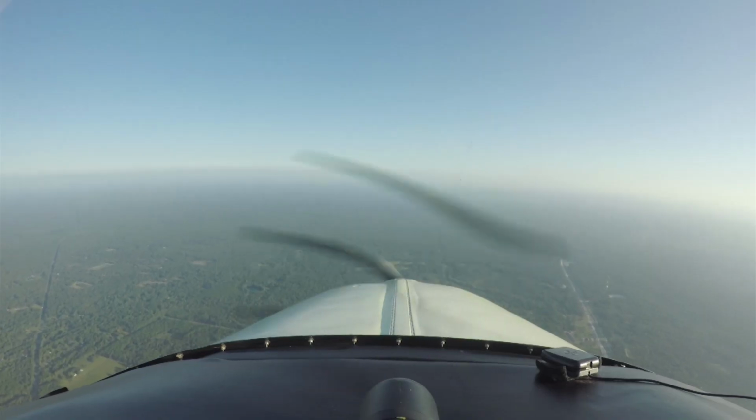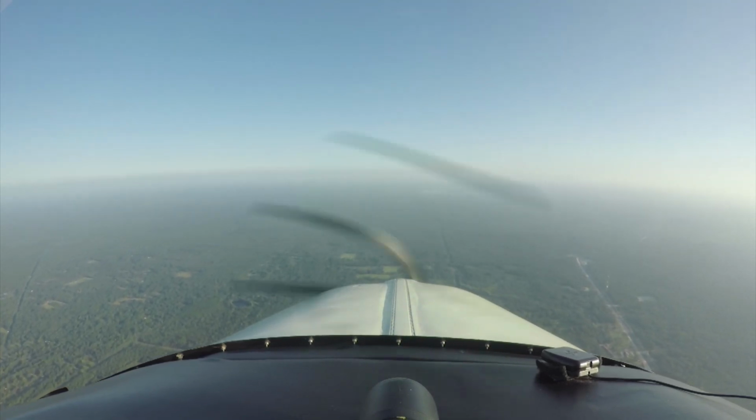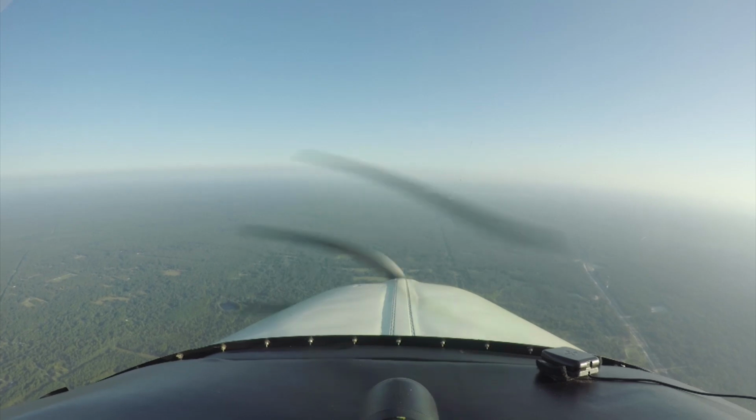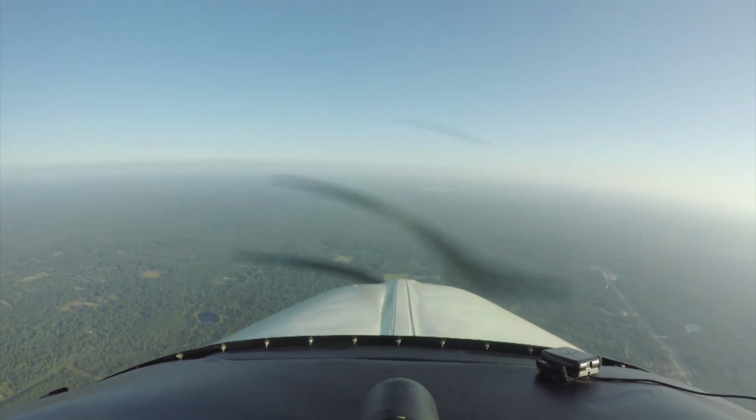Tallahassee Tower, Bonanza 934 Tango on the ILS runway 36. There 5108, contact 4. Now that you're established, Bonanza 934 Tango, Tallahassee Tower, runway 36, clear for the option. Runway 36 clear for the option, 34 Tango. 34 Tango, use caution for birds, short final right side on the grass. Roger.